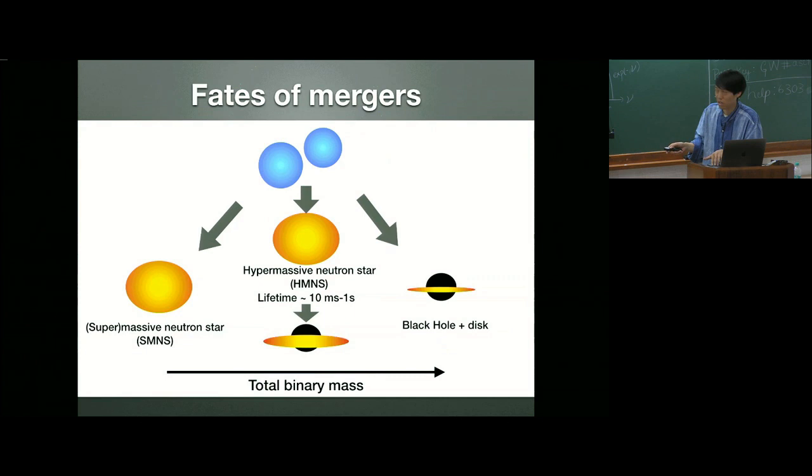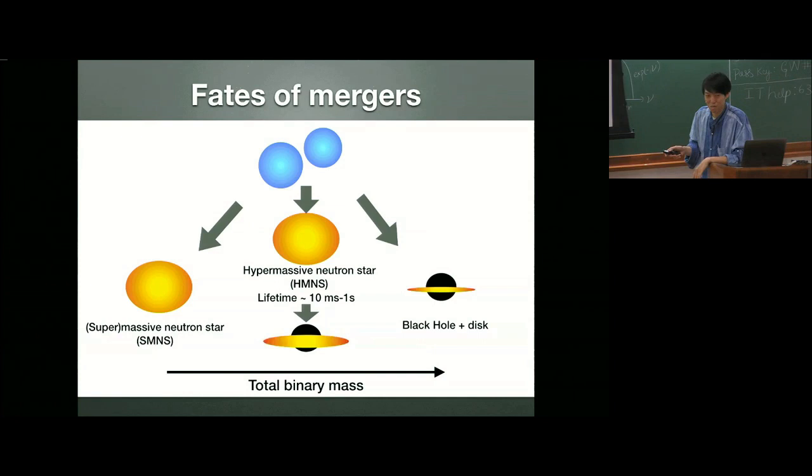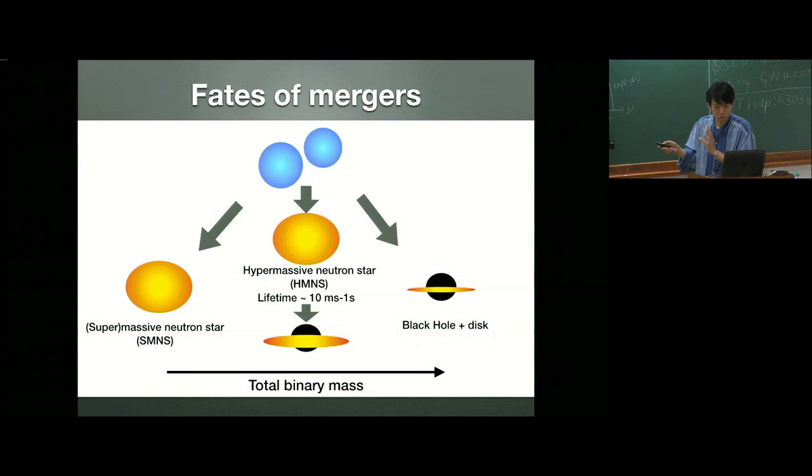Supramassive, the definition is, sorry, a supramassive neutron star is a neutron star supported by solid, uniform rotation, but the mass is more massive than a non-rotating neutron star. And the hypermassive neutron star is more massive than the uniform rotation maximum mass, but it is supported by differential rotation and the thermal energy.